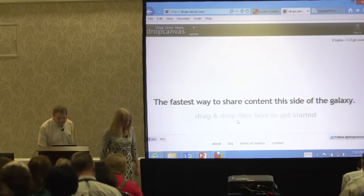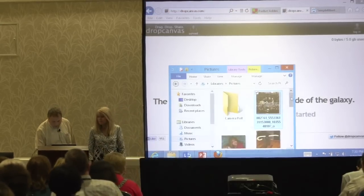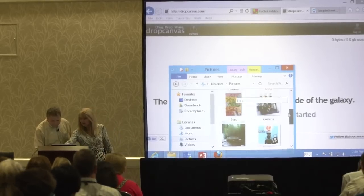So on dropcanvas.com, you go to your file explorer, you find a picture or a document that you want online. Where's the dog? That one?